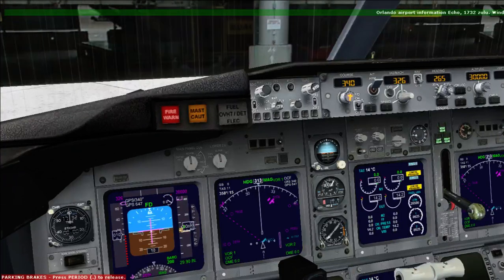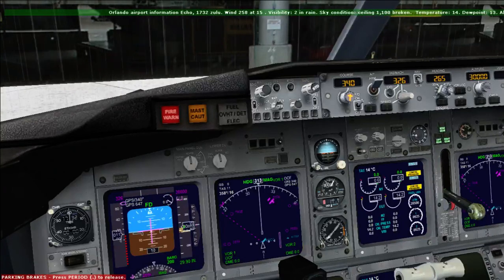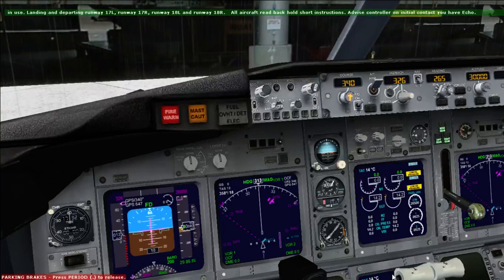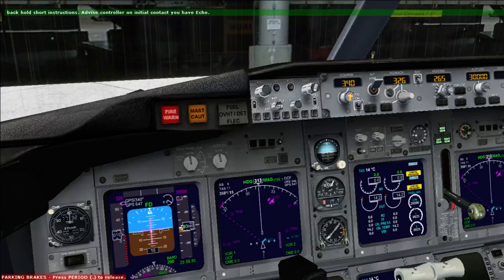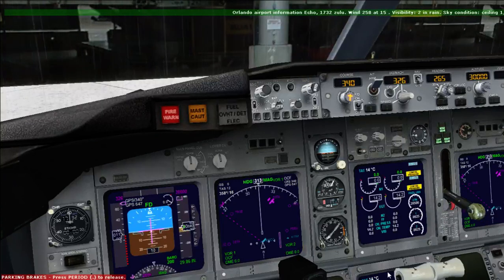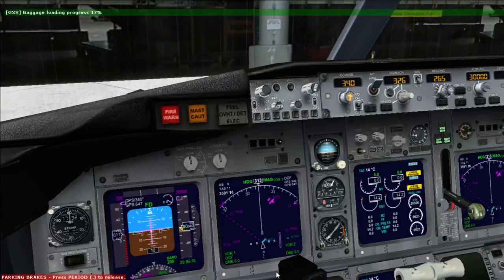0530. Wind 360 at 18. Visibility 7. Light rain. 900 broken. 1300 overcast. Temperature 11, dew point 9. Altimeter 2986. Simultaneous ILS approaches runways 36 right and 35 right in use. Departing runways 36 left, 36 right, and 35 left. Notice to airmen. Airport surveillance detection equipment in use. Live bird activity in area. VFR aircraft say direction of flight. Advise on initial contact you have information Juliet. Okay, information Juliet. Orlando International.